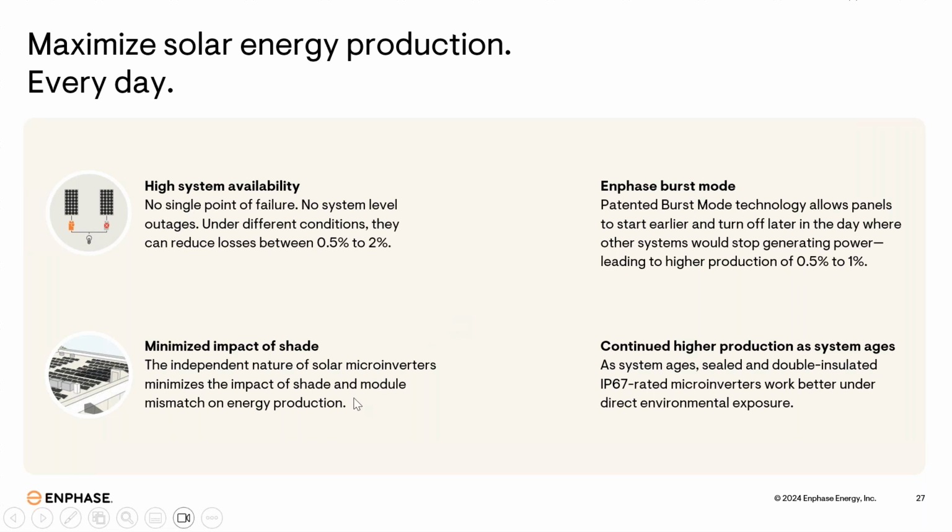You're getting minimized impacts of shade. Again, with shade or soiling, you're not dragging down the string. Because it's a microinverter, it only takes 22 volts to start up. So it's going to start up earlier in the morning and stay on later during the day, which is going to give you continued higher production as the system ages. So we're maximizing solar production because it is a microinverter system.